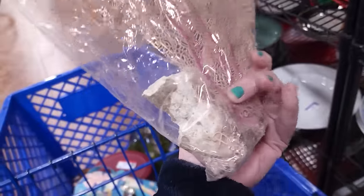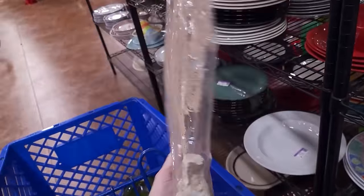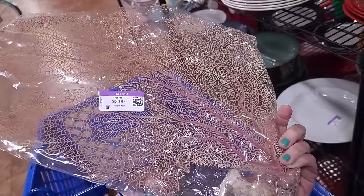This is actually a really cool find. This is an actual sea fan. It says it's from the Bahamas. You can see it's broken off there at the stem, but the sea fan itself is in beautiful condition. And I decorate with ocean theme in a couple of different rooms, so this one's coming home with me.